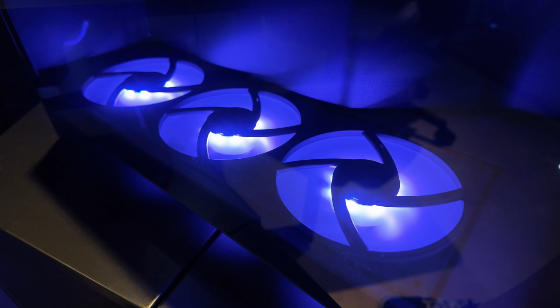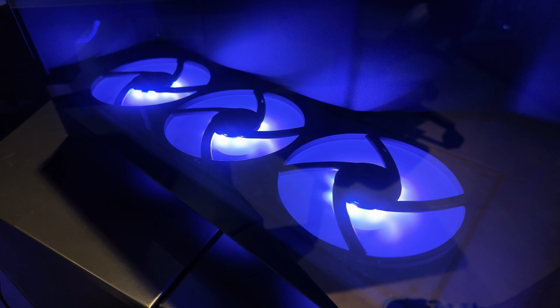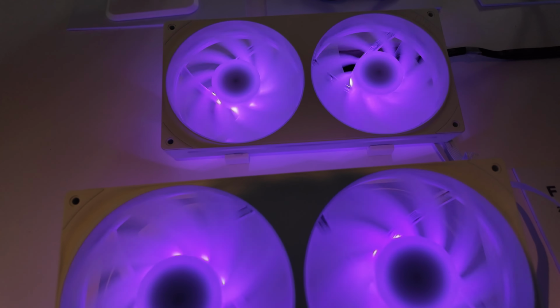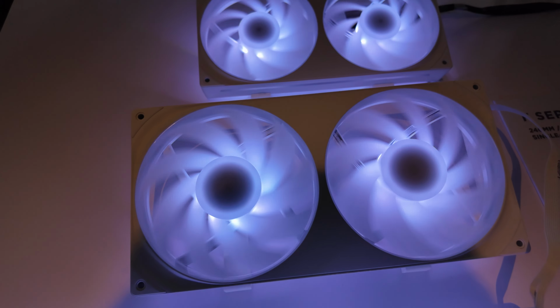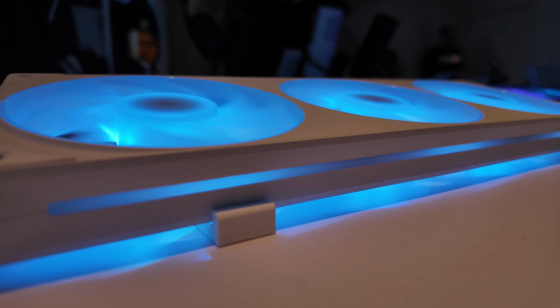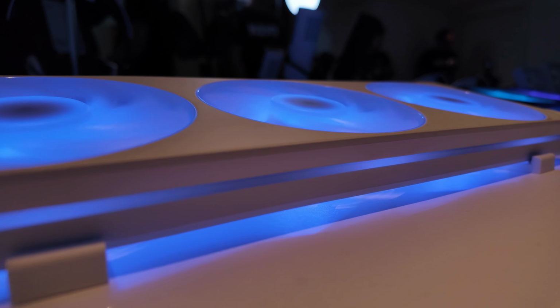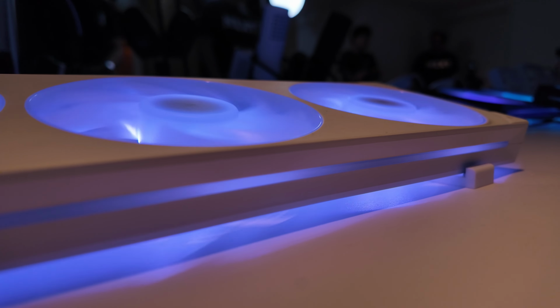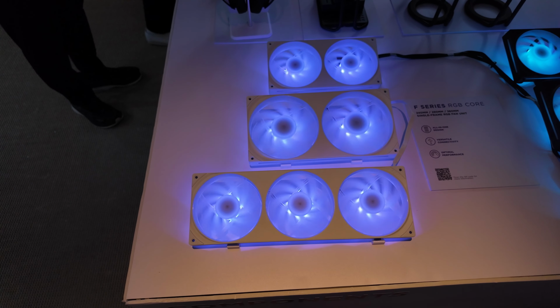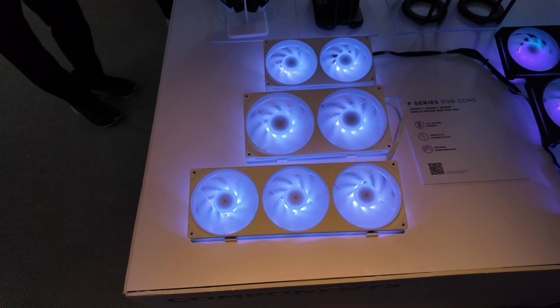Now, for those eagle-eyed viewers, you'll notice that the fans aren't something that you've actually seen before from NZXT, and instead are a single unibody fan that makes up part of their F-Series RGB core range. These are ARGB, along with having a strip on the side, which adds that little extra flare, and I'll be honest, they are very, very bright. Again, to simplify things, they are available in 240, 280 and 360mm, and will be in black or white.